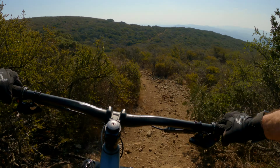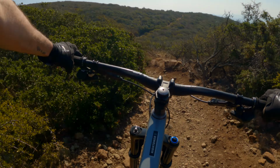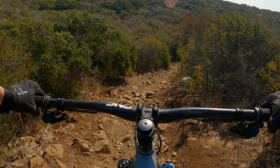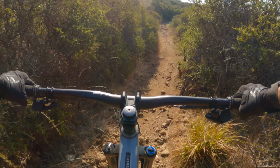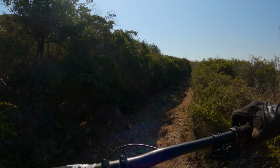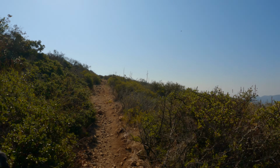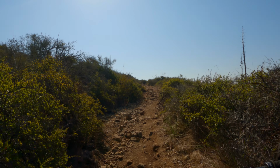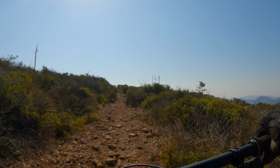Oh! Super loose. So many loose rocks, man. You definitely gotta watch yourself on the descent. Oh, and another punchy climb. Lots of these out here in the Irish Hills.